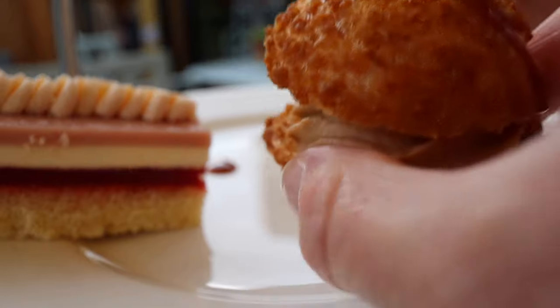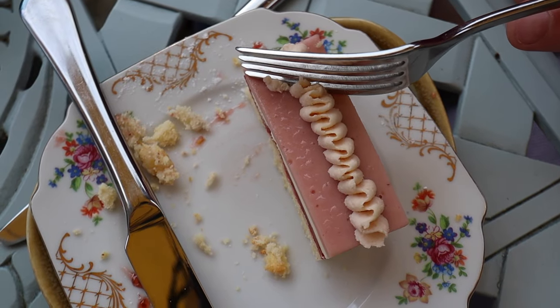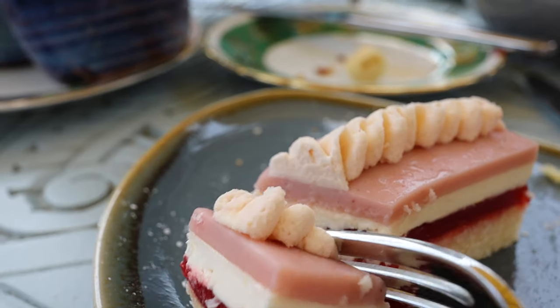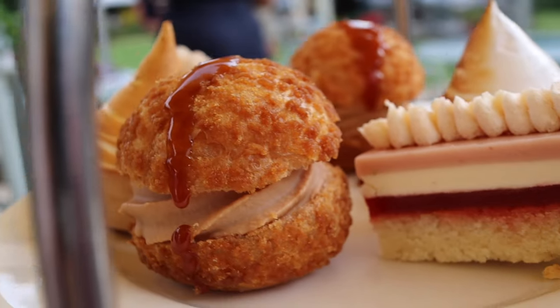The dainty pastries and cakes change seasonally and were not only rich in flavour, but also wonderfully light, making them the perfect conclusion to an indulgent tea.